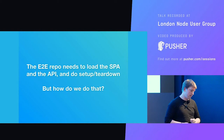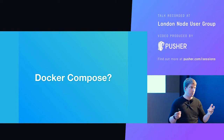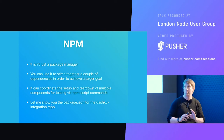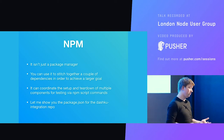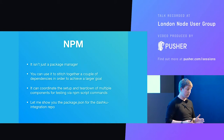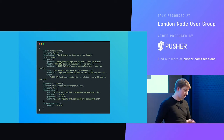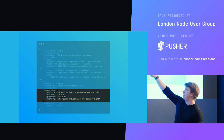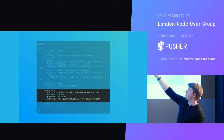And to do that, there's a number of options that you can consider. You could go down the route of Git submodules. You could go down the route of Docker Compose with Docker images. But the strategy that I found that worked was NPM. So it turns out NPM is not just a package manager. You can use it to stitch together a couple of dependencies in order to achieve a larger goal. You can coordinate setup and teardown between those components. And I'm going to show you the package.json for the Dashku integration repo. There's a lot here to digest, but I'm just going to bring your attention to this bit here. There's like 4 dependencies in the entire integration test suite: Cucumber, Puppeteer, and then the API and the web, which are private repos. And the beauty of this is I'm requiring them as node modules.